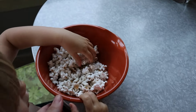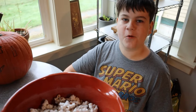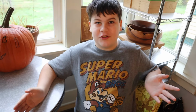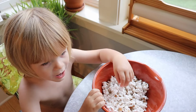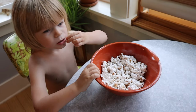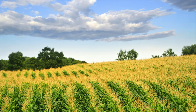All in all, this made me realize how much I want to grow popcorn every year. This is some of the best popcorn I've ever tasted. Don't oversell it. This is truly how I feel. Even more than growing sweet corn, this was super fun. I'm going to save some of these kernels and grow them again next year, but this time I'm going to put a lot of effort into making sure I get them in the ground at the right time with the proper spacing and hopefully grow a lot more.